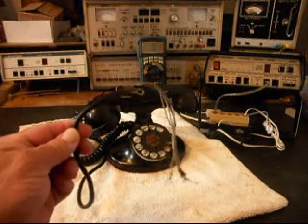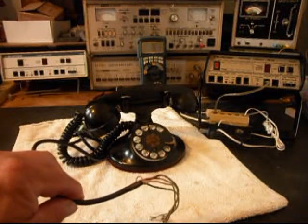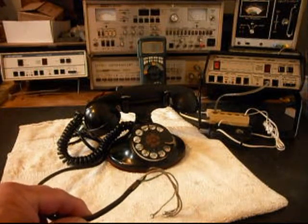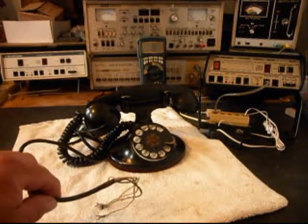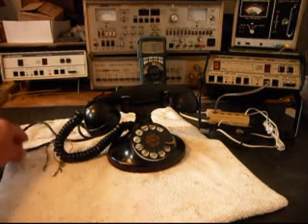We're going to try to save the original line cord. We can put a modular line adapter on this line cord, and we'll have to troubleshoot the cord and make sure that it's in good enough condition to be able to use. That way Karen can simply plug it up to any modern jack and she'll be able to use the telephone, be plug and play.